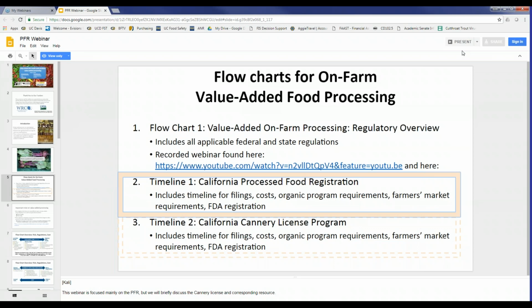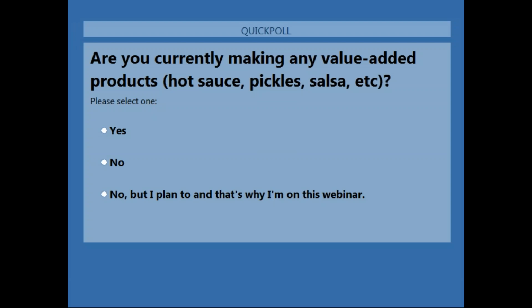But I have a question to send out to you. There should be a question that pops up on your screen, and it's just a quick one. I'm going to launch it right now. And it says the poll is open, and you guys are answering. We can't see it on our end, but that means it's working.